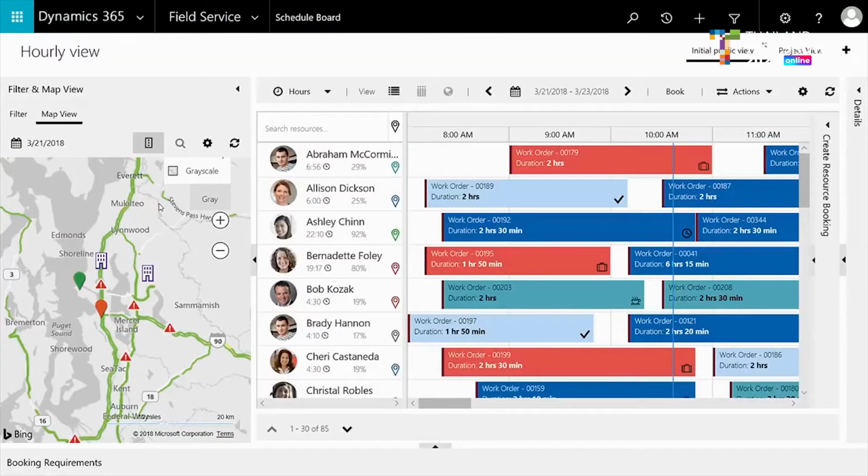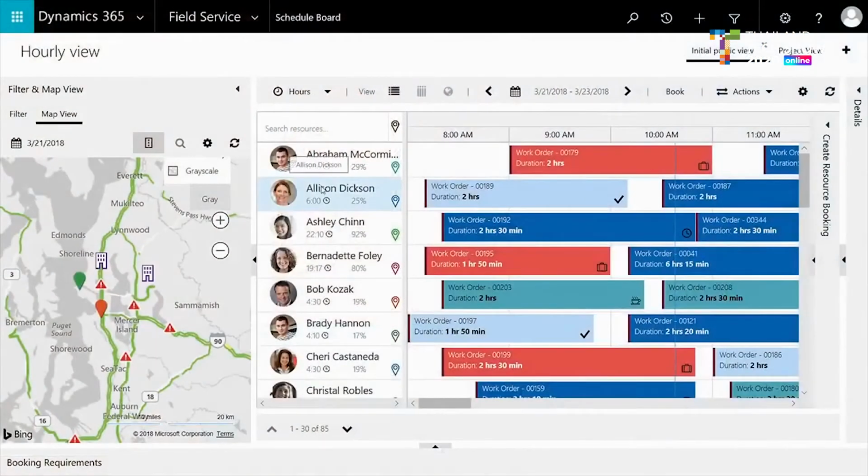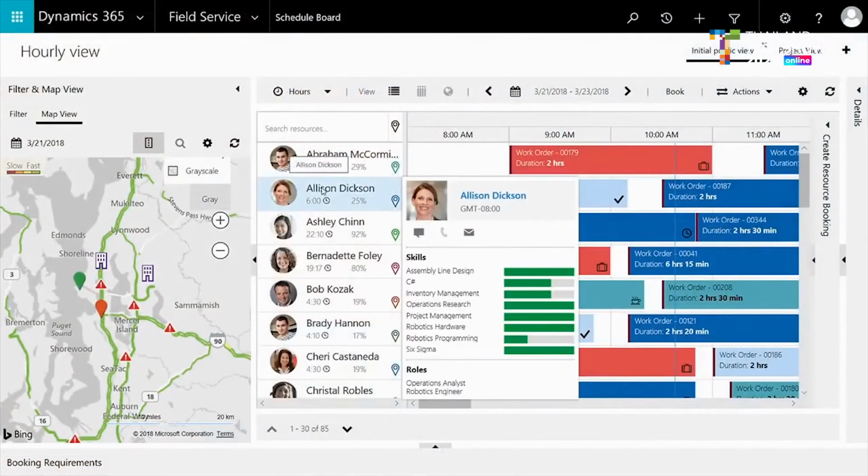With Dynamics 365 for field service, it's going to identify the most appropriate engineer for me, and it's going to take lots of factors into consideration. It's going to take into consideration their availability and their location to minimize travel time. It's going to look at their skill set, but it's also going to consider things like customer preference and their SLA. So it's identified the most appropriate engineer for me. And what we're now going to take a look at is the experience for that engineer in the field.